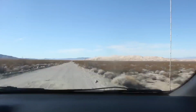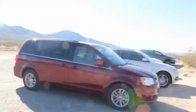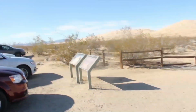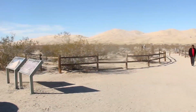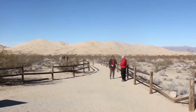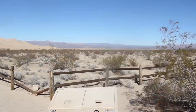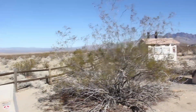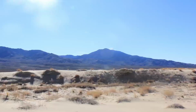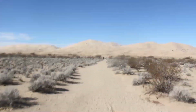A 4 miles dirt road that goes to the dunes. It was cold and very windy. Thankfully we had our jackets. The dunes looked beautiful. Sand was smooth, but the hiking was more strenuous than we thought. Around it. Smooth sand.